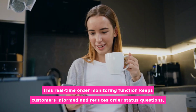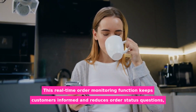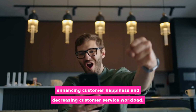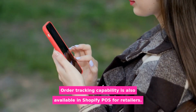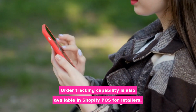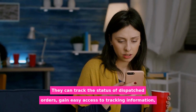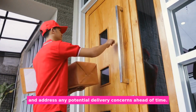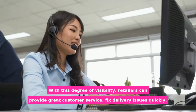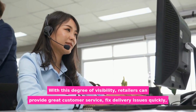This real-time order monitoring function keeps customers informed and reduces order status questions, enhancing customer happiness and decreasing customer service workload. Order tracking capability is also available in Shopify POS for retailers. They can track the status of dispatched orders, gain easy access to tracking information, and address any potential delivery concerns ahead of time. With this degree of visibility, retailers can provide great customer service, fix delivery issues quickly, and ensure a smooth fulfillment experience.